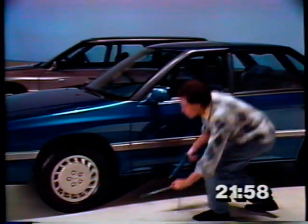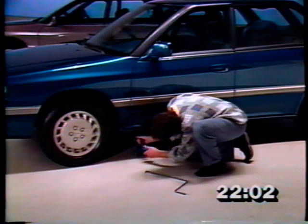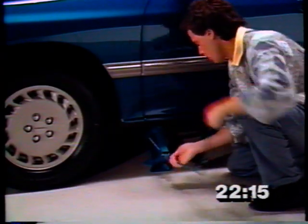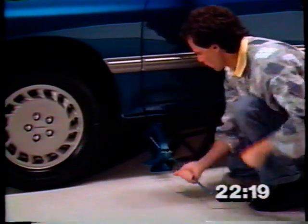When inserting the jack into one of the jack-up points, make sure it's correctly placed on the flange in the side of the sill. Turn the jack screw by hand until it engages. Insert the jack handle, then raise the car until the tire clears the ground. Don't forget to place wheel blocks both in front of and behind the wheel diagonally opposite the tire to be changed before jacking up the car.